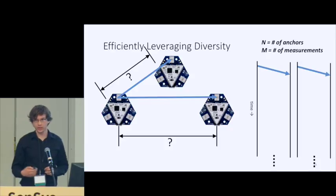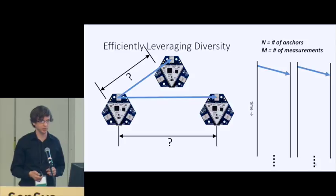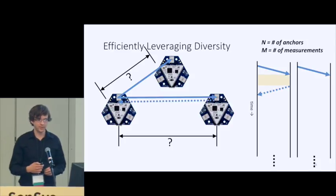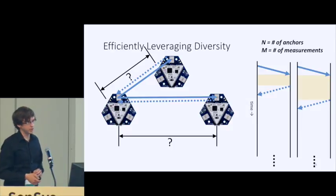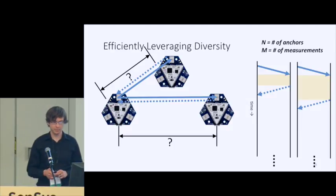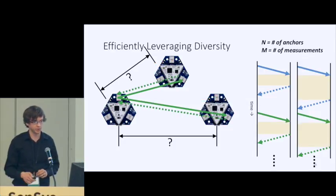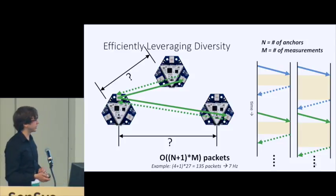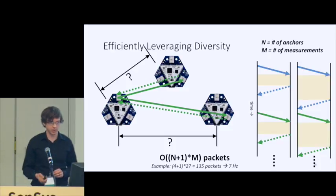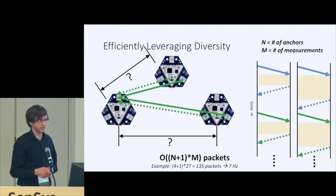So instead of performing unicast transmissions between all of the nodes, we instead utilize a broadcast transmission. Then we just have different turnaround times at each of the anchors in order to estimate range. So in the end, the actual 2A time of flight can be calculated in the same way. We keep performing this for each of the 27 different combinations, and this gets us down from 2nm down to n plus 1 times m packets, which is about 135 in our example, which gets us up to a metric of about 7 hertz. This wasn't a significant improvement, but it got us a little bit of the way there.